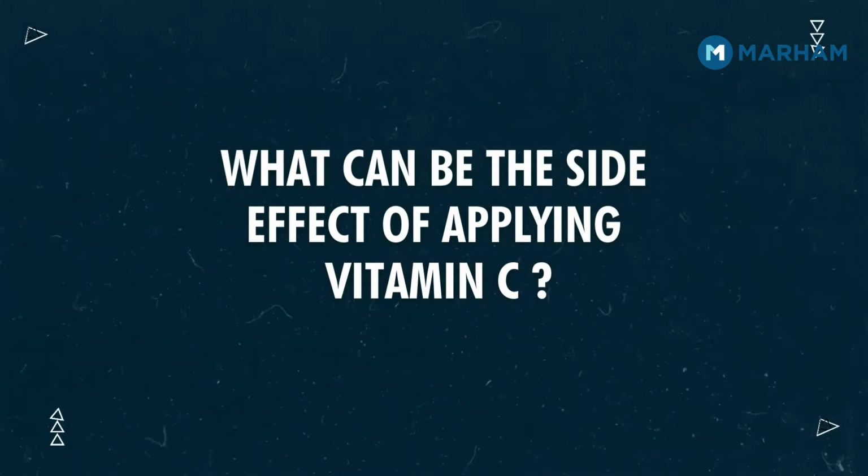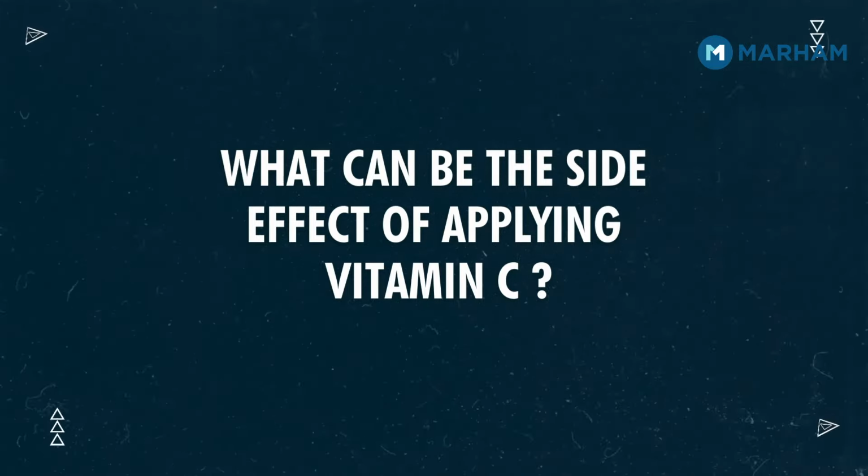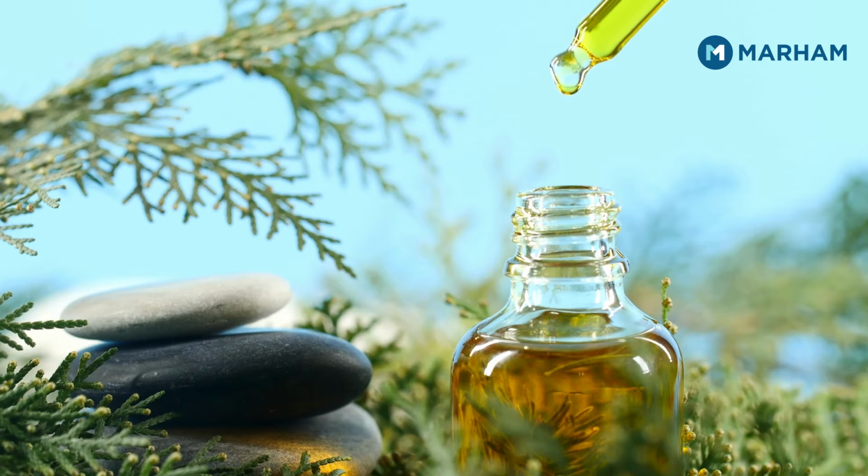What can be the side effects of applying vitamin C on your face? People with sensitive skin can have tingling, irritation, and burning sensations. But again, they are very much preventable if you get the right dose and product prescribed by your dermatologist, and if you don't use over-the-counter products. Also, always start with the lower concentrations, try to use vitamin C at night, and apply a little on your face, 1 drop on each side, because these products cause dose-related irritant contact dermatitis and burning.